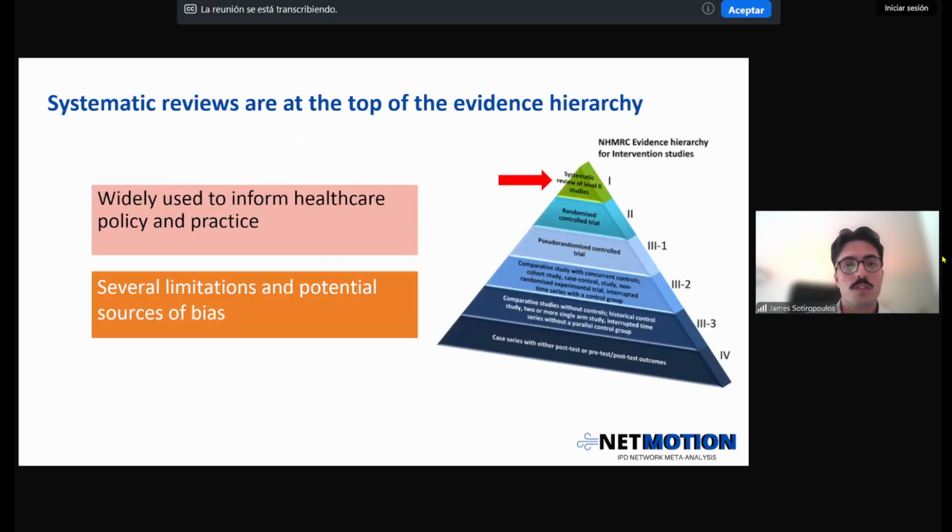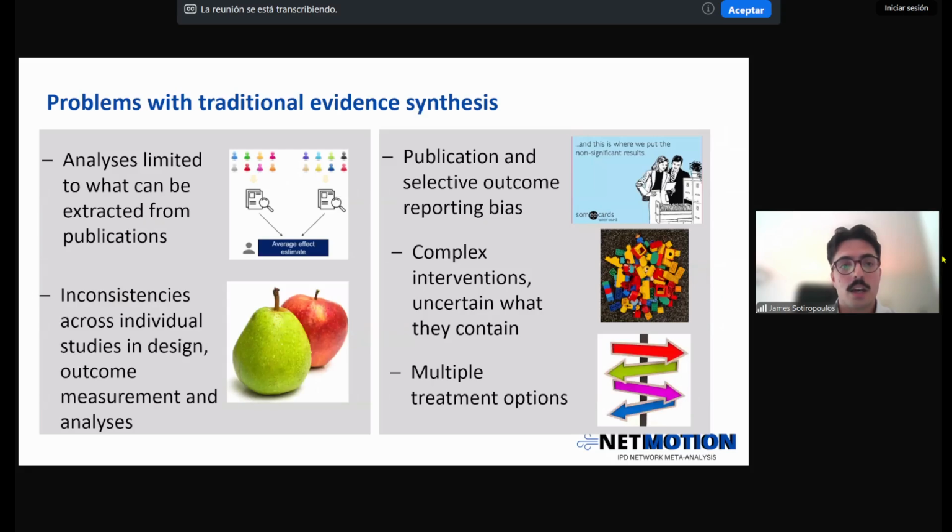We know that systematic reviews are at the top of the evidence hierarchy, but standard systematic reviews and meta-analyses have a number of limitations and potential sources of bias. Analyses usually are limited to what can be extracted from study publications. We can't account for inconsistencies across study design and outcome measurements. We are subject to whatever the researchers report. So if they don't report the outcomes we need, we're not going to be able to include that study in a meta-analysis. And when interventions are complex or when there are multiple treatment options, like in this scenario, it's difficult to dichotomize things and to look at things at a granular level.